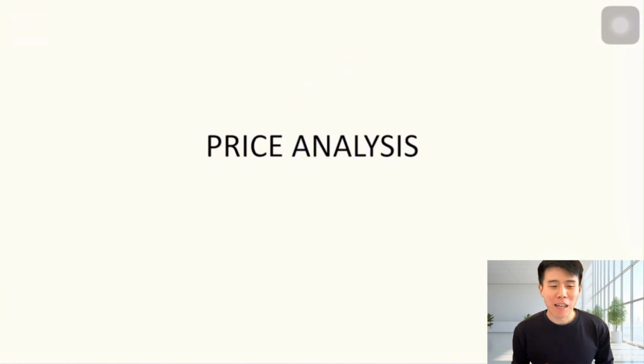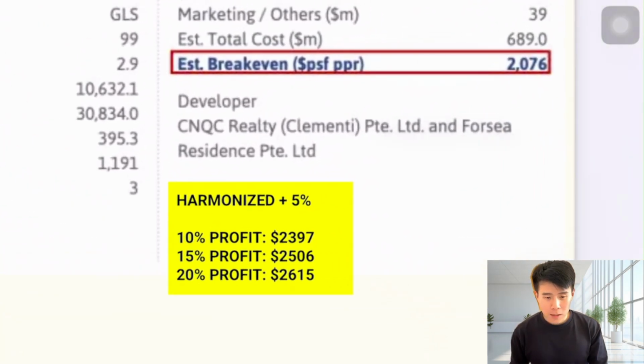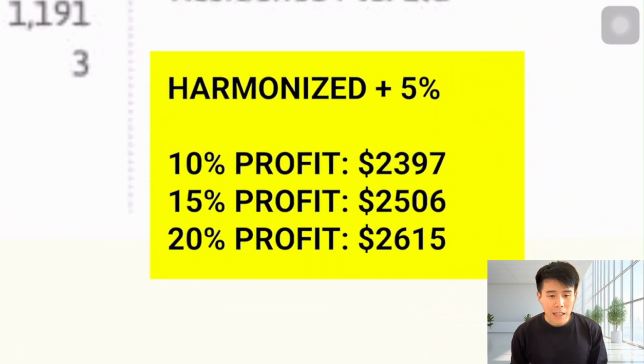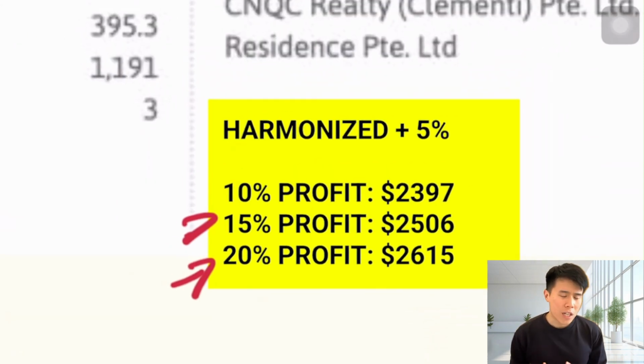Okay, so right now I'll be touching on the price analysis for this entire area. Over here we have the break-even price for the land plot that's awarded for Bloomsbury Residences. We can see it is at 2076 PSF PPR. If we add a 5% to 10% profit, we'll be looking at around $2,400 per square feet. 15% we're looking at about 2.5k, 20% we'll be looking at about 2.6k. So this is the range that I expect Bloomsbury to be launching around.